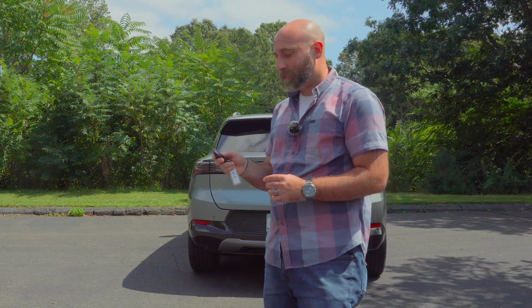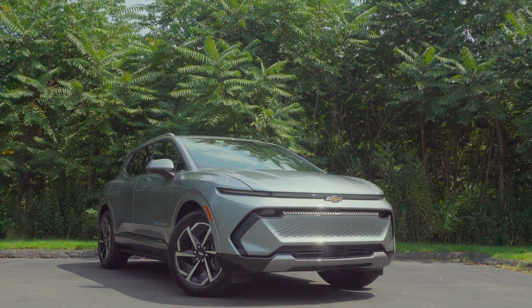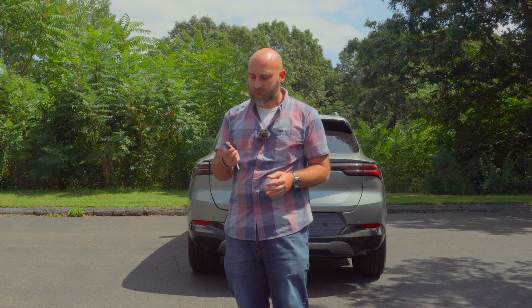Chevy always puts remote start on their key fobs, even for like the Trax had it, and that's 20 grand, you still get an auto start. The EV is no different. You can remotely start it, get those seats heated up, get that cabin heated up on the cold days. So love to see that right there on the key fob.